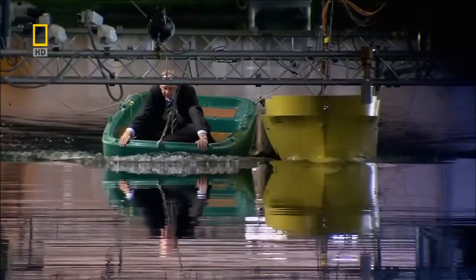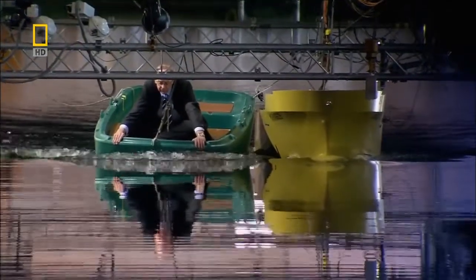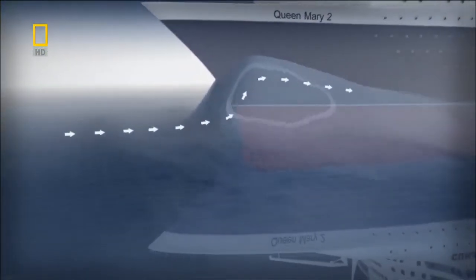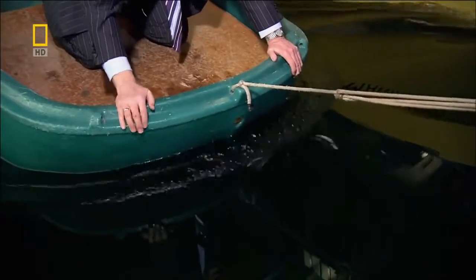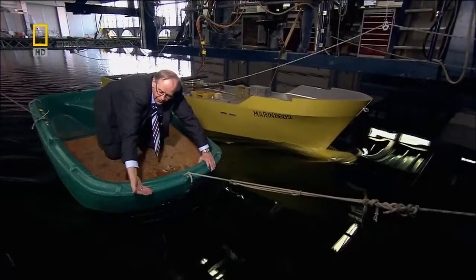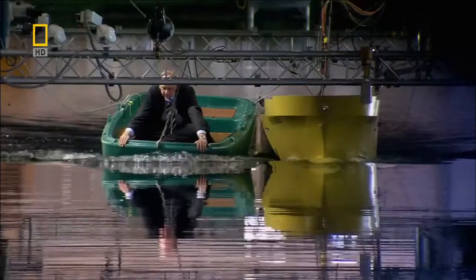Henk Valkhoff turns his attention instead to the bow. As ships move forward, water is forced into a bow wave at the front, which causes resistance. Here we see a traditional bow. There's a lot of waves and turbulence in front of it, and that's slowing down the speed of such a ship.